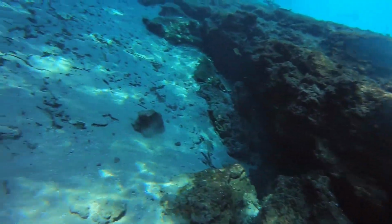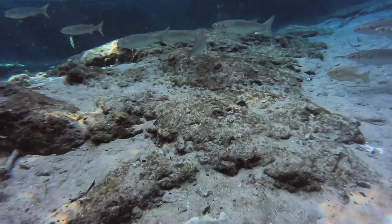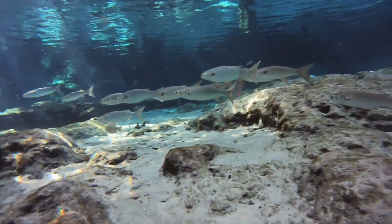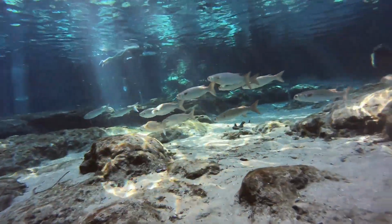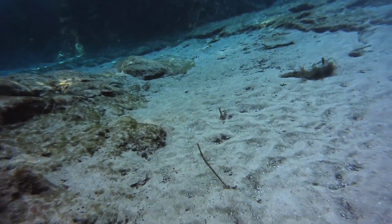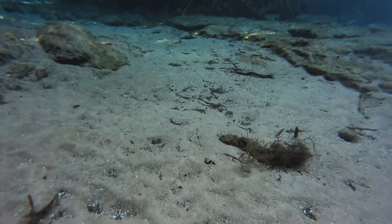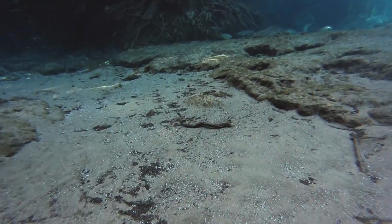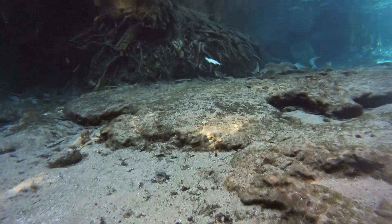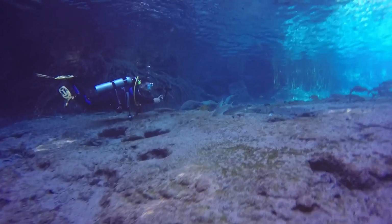And look at this, this is beautiful. Visibility is like 100 feet plus. So clear, it feels like I'm in a pool, look at that. Wow. The school of mullets. And the bottom is a sandy bottom. It's not silty, it's just sand, which helps with the visibility. You can see all the roots of the trees.